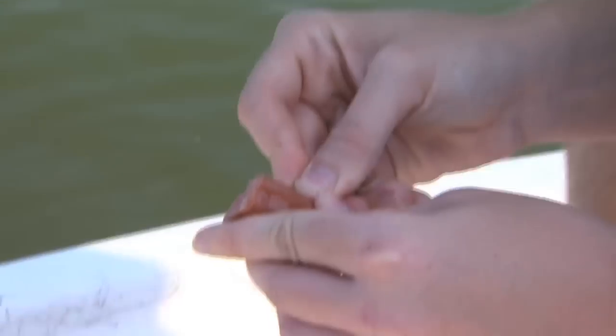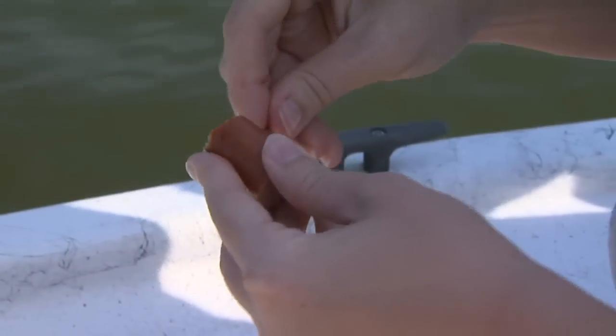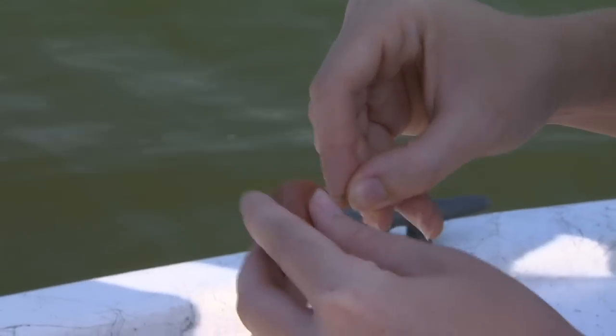You want all hot dogs? Every now and then, get some liver. Maybe occasionally put a... How much? Put a shrimp on. Just enough to cover the hook.